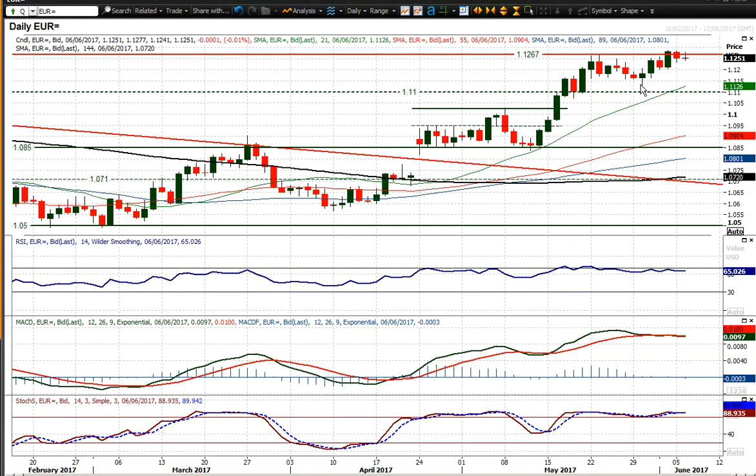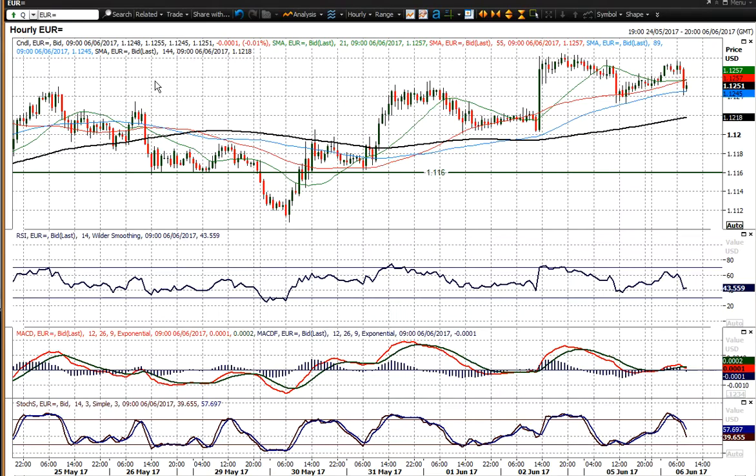Below 12 figure, I think you're then back in the realms of maybe even correcting back to 11 figure again, but I'm not expecting that. I think 12 figure is likely to still hold, and I think the Euro bulls are still in control of this chart despite that little bit of a near-term dip. I think it will be a buying opportunity.